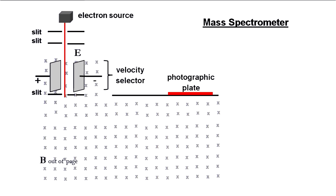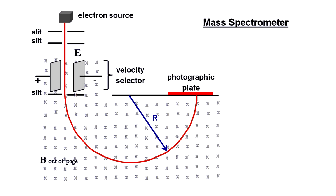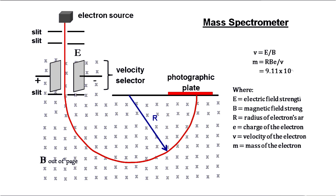So we fix the particle velocity with an electric field, measure the radius of the resulting curve as it moves through a magnetic field, and use the basic electric, magnetic, and centripetal force equations to calculate mass. Thomson showed that the rays were made of particles that were around 9.11 times 10 to the minus 28 grams. That's 1,800 times lighter than the lightest atom, hydrogen, that had also been measured with mass spectrometers. Therefore, the particles were not atoms. He had discovered a new particle that was later named the electron.